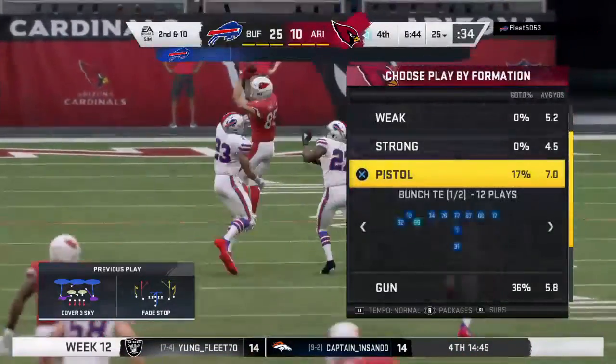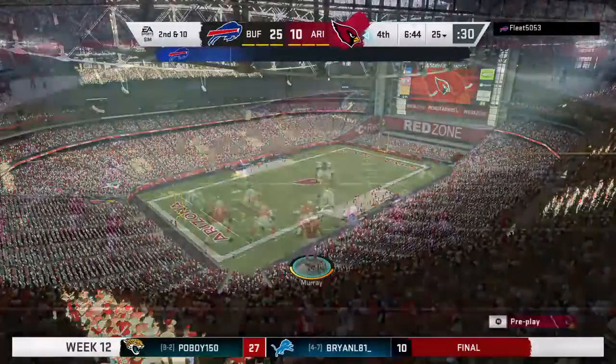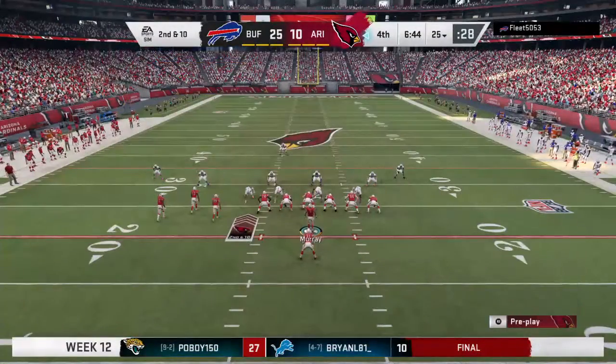Looking for more there on first down, but this throw downfield, incomplete. An incomplete pass leads to 2nd and 10 from the 25.